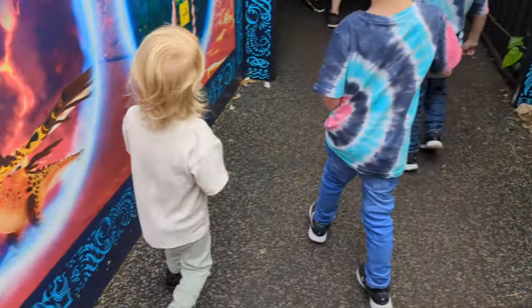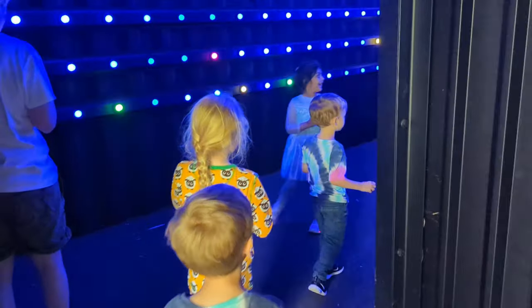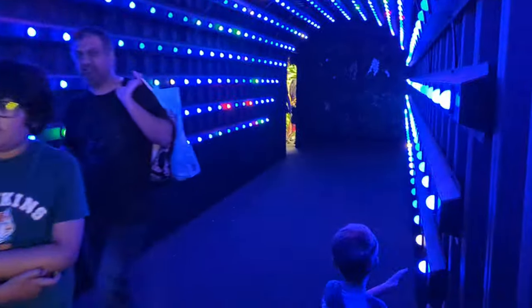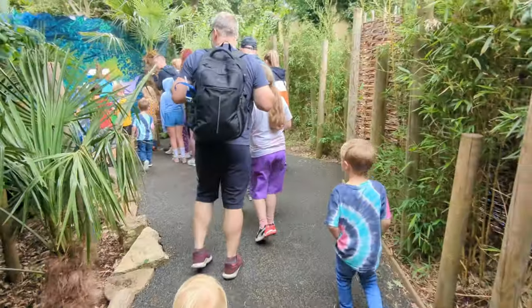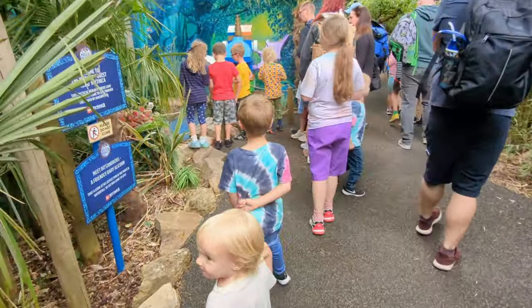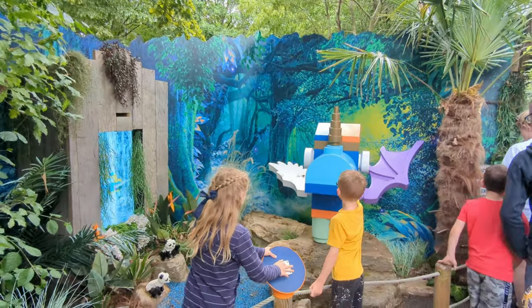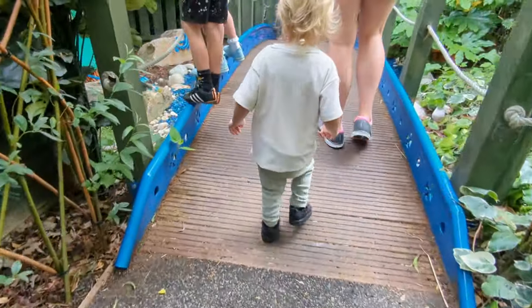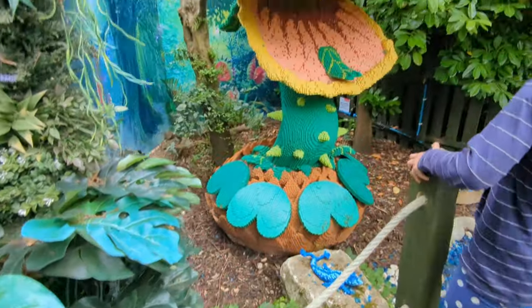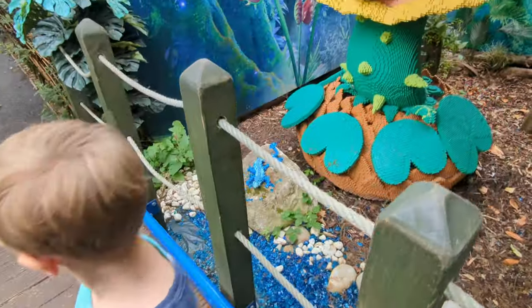Wow. Look at this. See the lizard? Down there, the blue one.